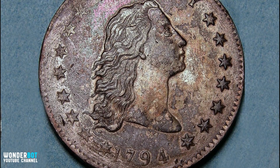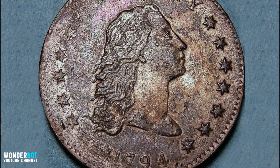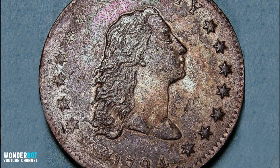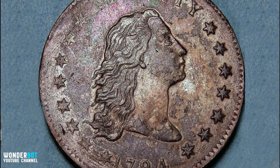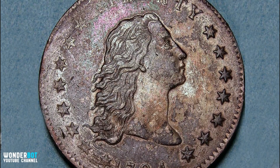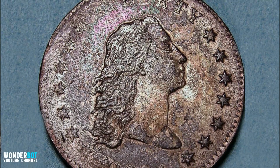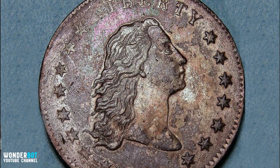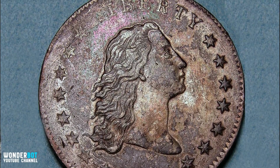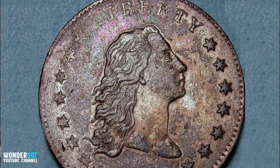Number 1. Flowing hair dollar. The 1794 flowing hair dollar holds the distinction as the very first dollar coin minted by the US government. As a result, for a coin of such value, this piece has broken auction records. And in 2013, it became the world's most expensive coin after one example was sold for over $10 million. So if you're lucky enough to possess one of the 1,758 pieces created, then you can expect an early retirement.